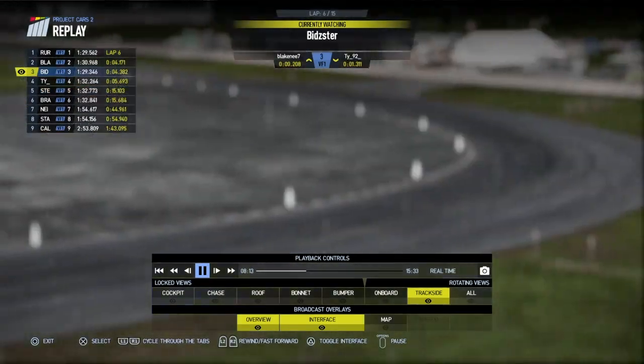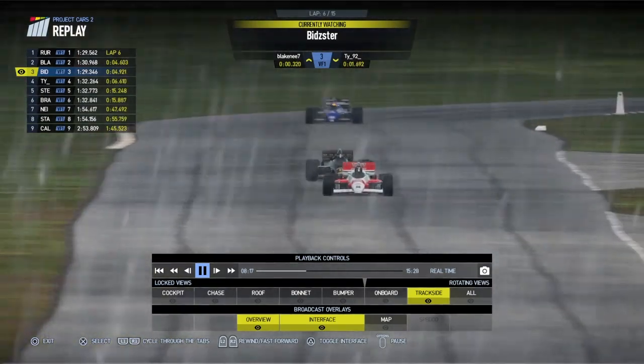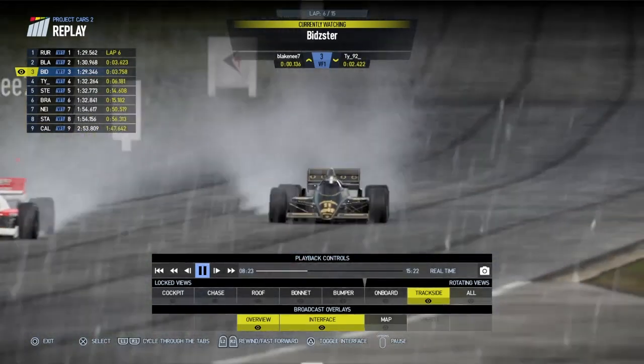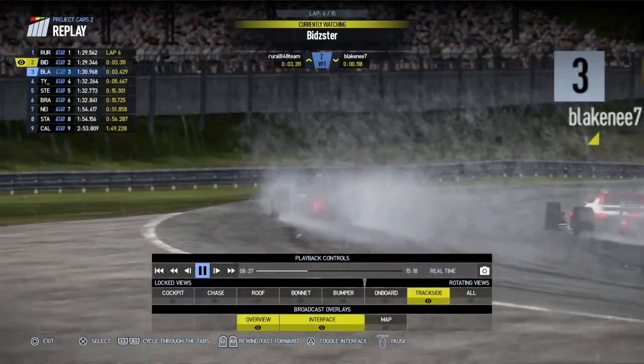onto the straight. As we look at Bidzster again, he's right behind Blakeney now. Will he go for a move into the next corner? We'll have to see here. They both move to the right, and then Bidzster will move back out to the left probably. He's going to try the same move that he did on Roral around the outside, and has he done it?